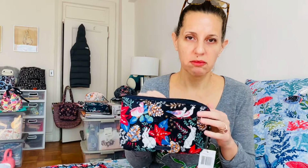So I haven't been to the outlet in a while, so I don't know how recently they got some of these styles that are sort of new to me. This is the first time I'm seeing them at the outlet store, but they could have been there for a while now, because it's been months since I've been. So this is the RFID all day simple wristlet. It's comparable in size to the signature wristlet, not the convertible signature wristlet, but just the regular one.